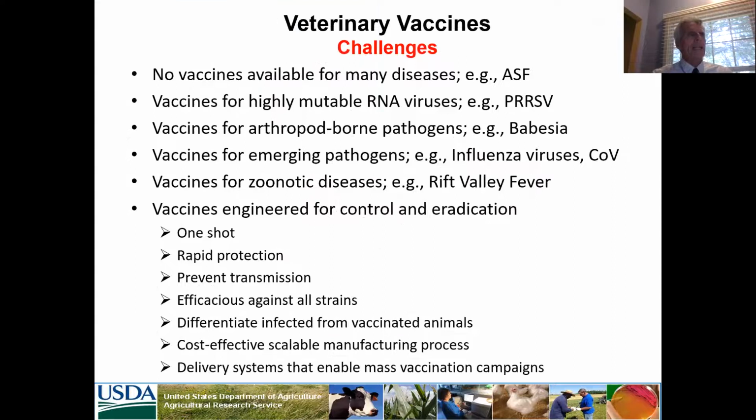So let's move on to look at challenges for veterinary vaccines. Like human vaccines, we're missing a lot of vaccines for important diseases such as African swine fever. We need vaccines for highly mutable RNA viruses. Vector-borne diseases continue to cause a significant challenge in veterinary medicine, and we really need vaccines for those as well. Like SARS-CoV-2, we have a number of emerging diseases, including coronaviruses that we've experienced in the United States, such as porcine epidemic diarrhea virus, for instance, that came from China. So we really have a need for vaccines that are going to be effective against these emerging pathogens.